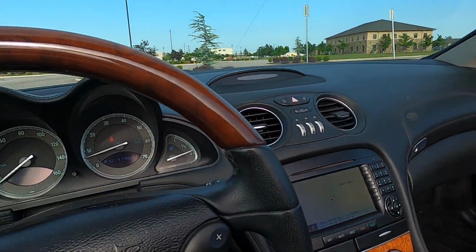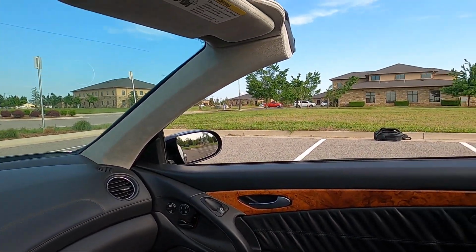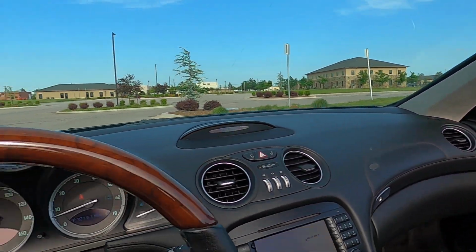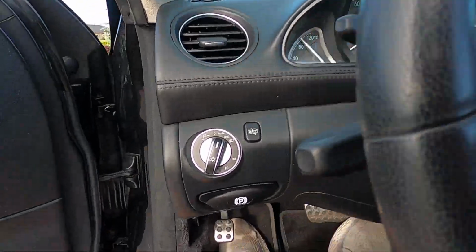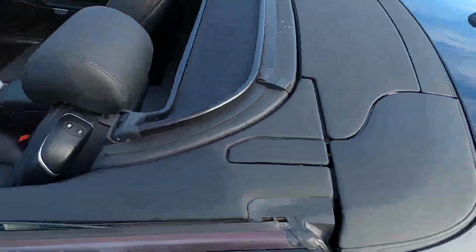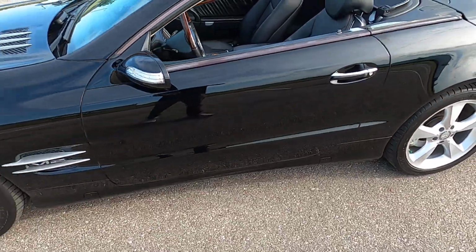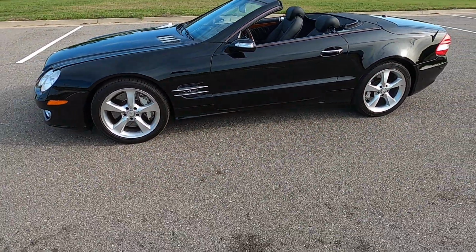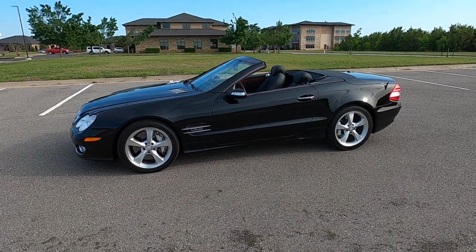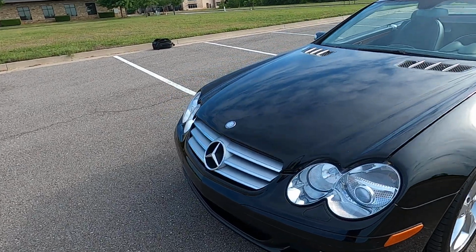And just like that, the top is down. Of course, one-touch windows. Gotta have the windows down. Super fast, super efficient. Mercedes does a really good job with their hardtop convertibles. Everything's tucked away nicely. Has a nice aesthetic with the top down. It doesn't look weird. Car looks really good. Looks just as good with the top down as it does with it up, in my opinion.